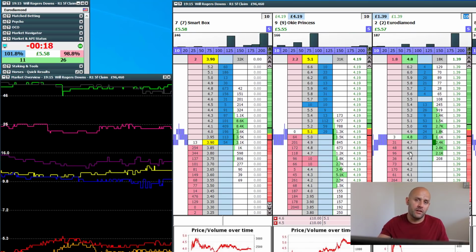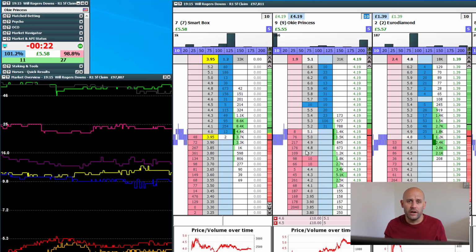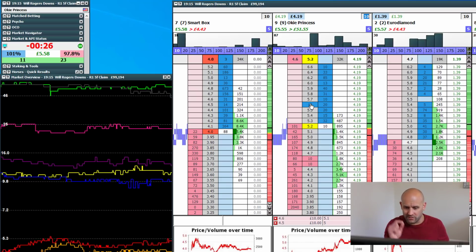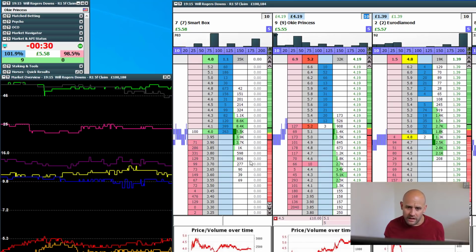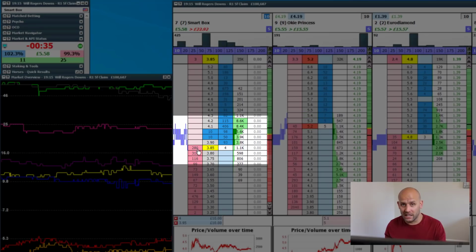But I'm going to offer these prices outside the market. As money flows into the market, you see those sporadic spikes. We want to get a favourable fill and then sell it back to the market for a very small amount of profit. So where's the best place to do that? We'll probably go with the favourite.